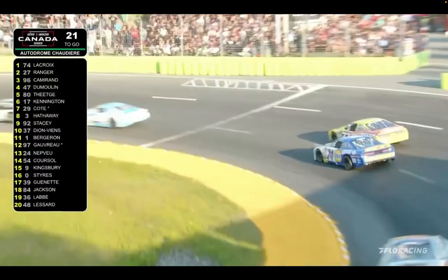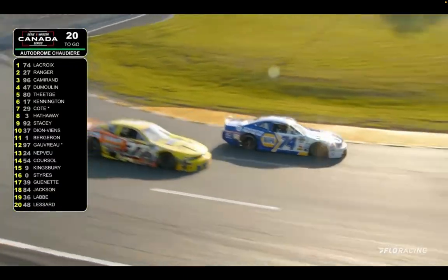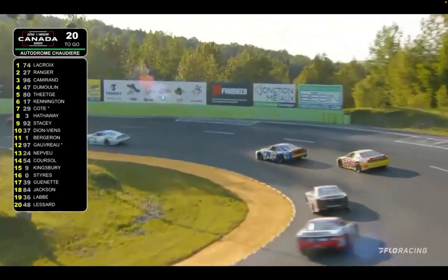20 laps to go this time for Kevin Lacroix. He works to the inside of Simon Dion-Vienne in that 37. Andrew Ranger trying to close in. Ranger was a little faster that lap.